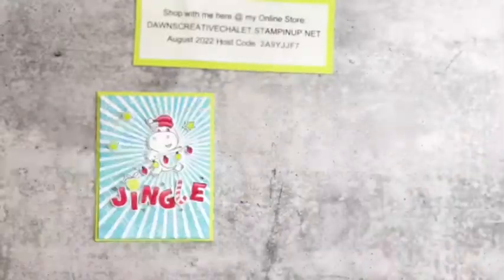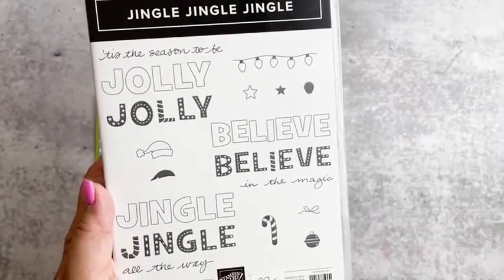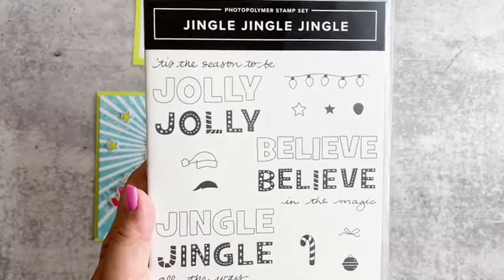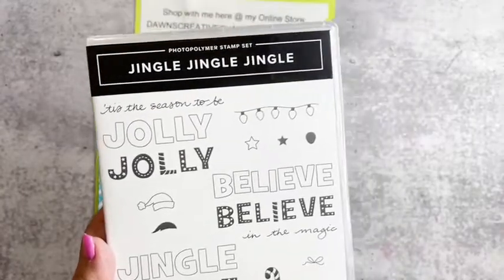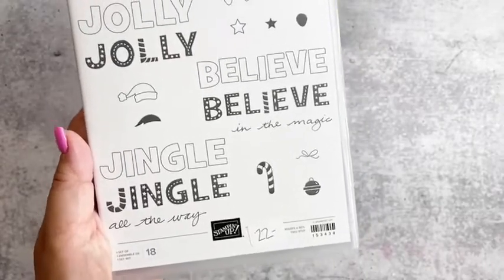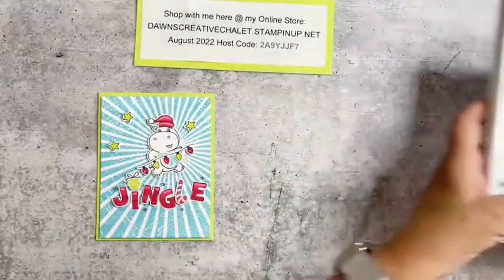And then I'm also going to use Jingle, Jingle, Jingle. This is in the July through December book. I was going to say holiday mini, same thing, but technically that is our catalog. This does not have a die set, so if you guys are looking at me like, how does she do that? I've had to cut them out on my own. But it's such a cool, fun set. I love the whimsical font of this. You know what I mean? It's fun. So we're using that today.